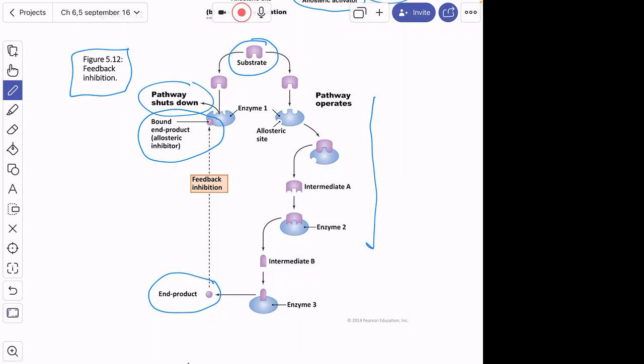It's hard to say always, right? But usually it's going to be some kind of allosteric inhibition. If it was competitive inhibition, then that end product would be the same shape as that original substrate. So that wouldn't typically be the case. It's usually going to bind at some site other than the active site.